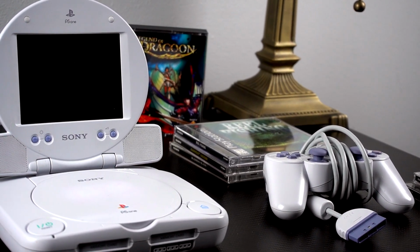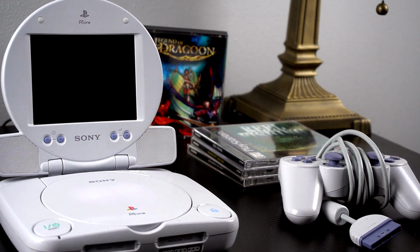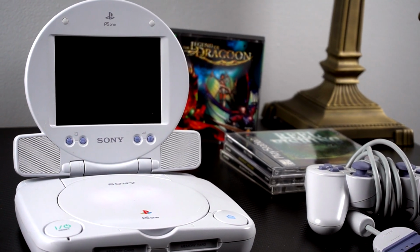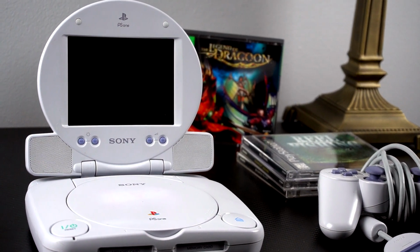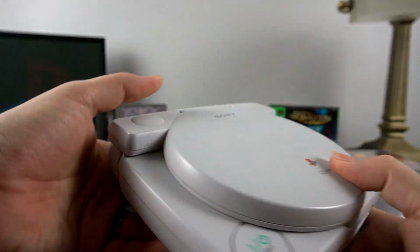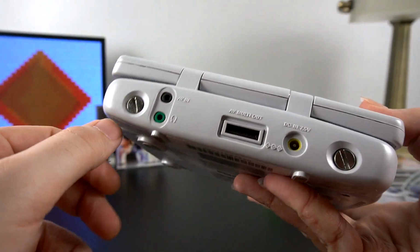So let's just take a look at this thing. You can see the screen is attached and it's plugged into power right now. Let me go ahead and unplug this guy. So it's actually a very, very teeny tiny console. You know, it kind of fits in the palm of your hand. Now on the back, it's attached by these two screws.